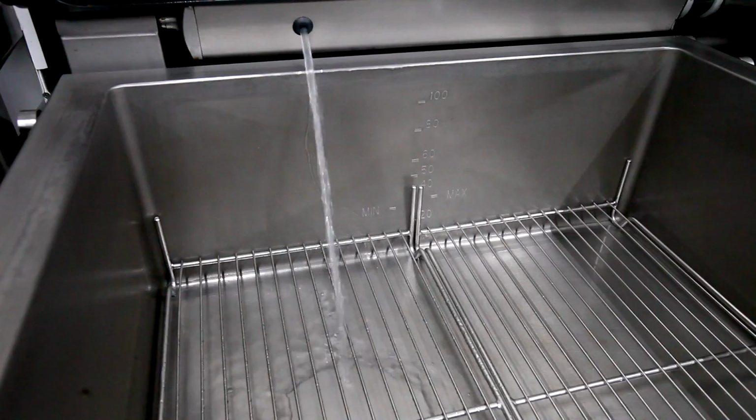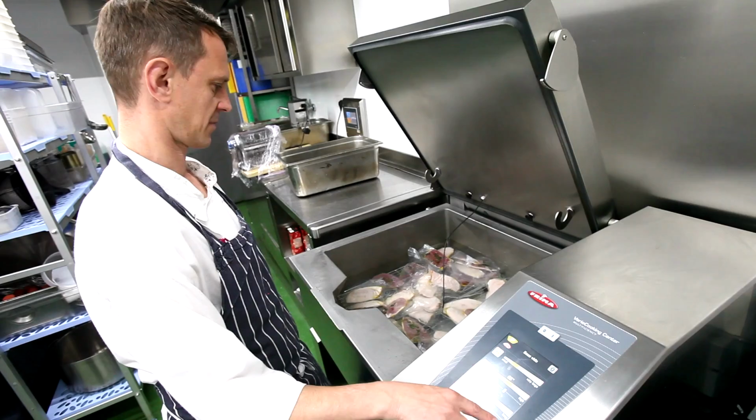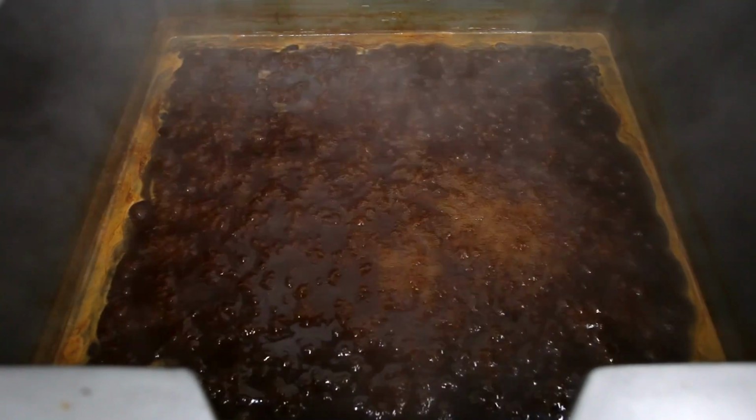Just one of the beauties of it, where we can use it overnight and feel quite safe in the fact that it's on during the night. But once it's under pressure, the lid's down, it's quite safe. And then when we come in the morning, decompressurize the unit, open up the lid, pass the stock and then reduce it, ready to make the day's sauces.